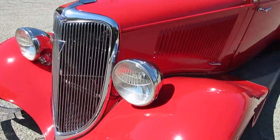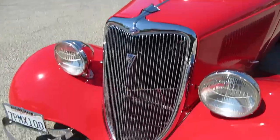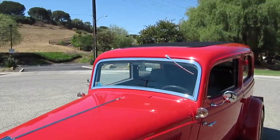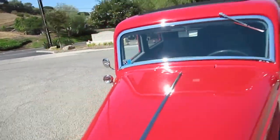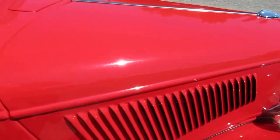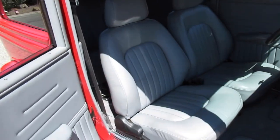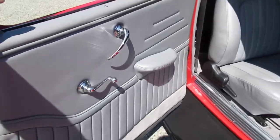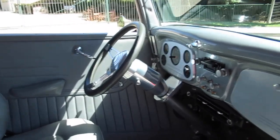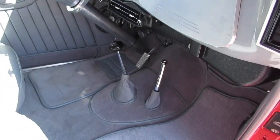It's got the big headlights. Love that swooping grille when it drops out there on the 34. It's got the pop-out windshield. Show you the inside real quick here. Nice reclining leather seats. Door panels are finished to match. Tilt steering column, aluminum. Got a nice floor shifter there. Little 3-speed automatic. AC controls are in the glove box. Nice headliner.